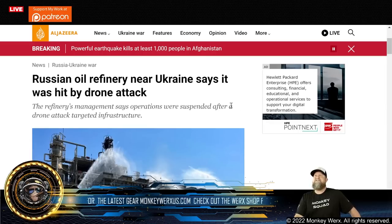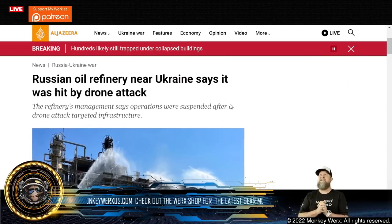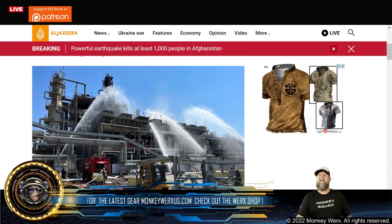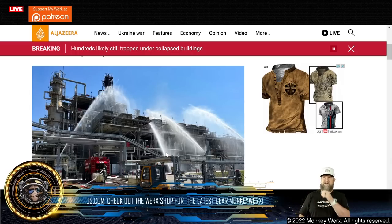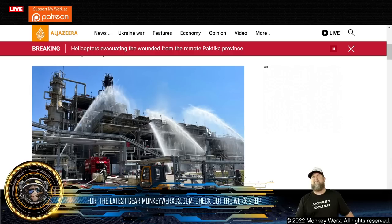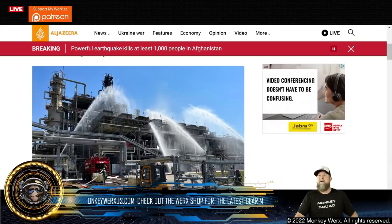Okay, now, if this doesn't get things going, check this out. A Russian oil refinery near the Ukraine border was hit by not just one drone attack, but two drone attacks, catching it on fire. That right there will send prices skyrocketing. Anytime you take an oil refinery offline, it's going to be a cost driver throughout the region. So we're probably going to see a pretty big uptick because this thing will be offline for a while as they try to get it repaired.